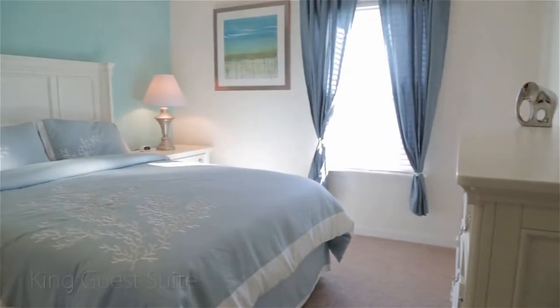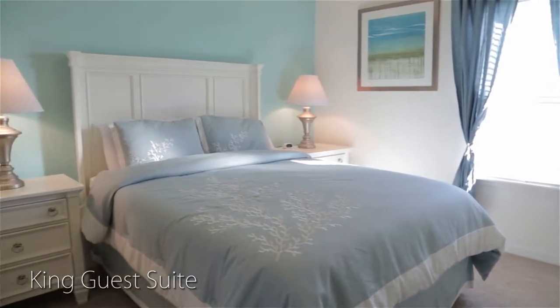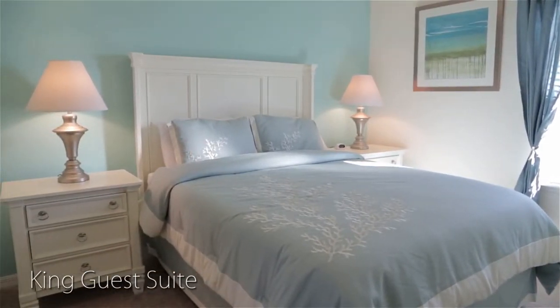Last in the bedroom lineup is a third king guest suite. As you can see, there's room for your entire party.